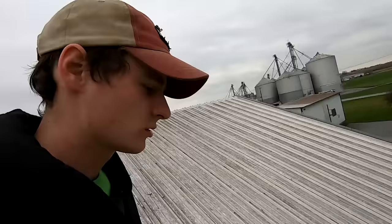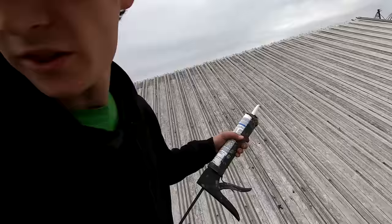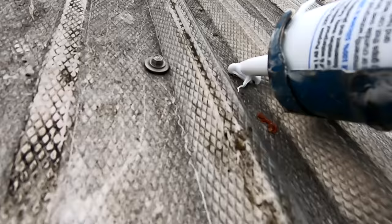So this roof is made of aluminum, which is nice because it doesn't rust. But the problem is it kind of expands and contracts with the weather, and then it works the holes loose. Some of the boards rot out then, and then the screws don't stay in. So I was moving the screws to a different spot and gonna caulk the holes up.